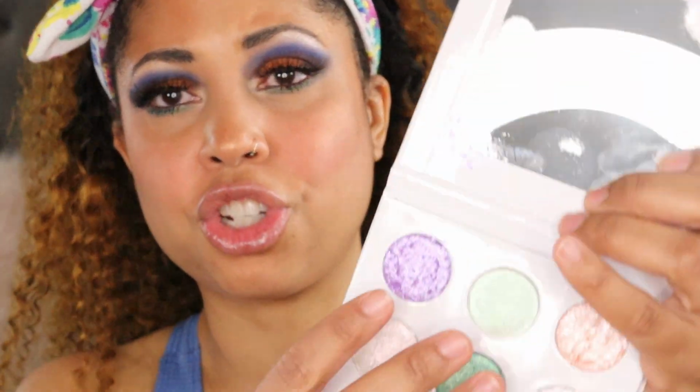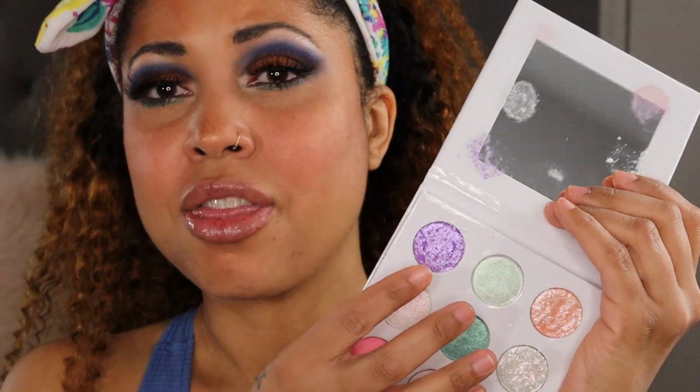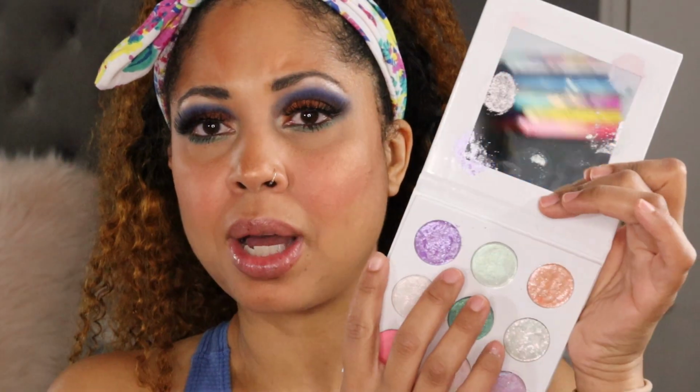I love swatching, so. All right, now, one thing to know is that the Flakies texture is a texture that has to kind of warm up to your skin in order to be used. I have not used this yet, but from everything I've read, that's one of the things to keep in mind. All right, so I'm just gonna swatch each row. Let me know what y'all think about this palette.